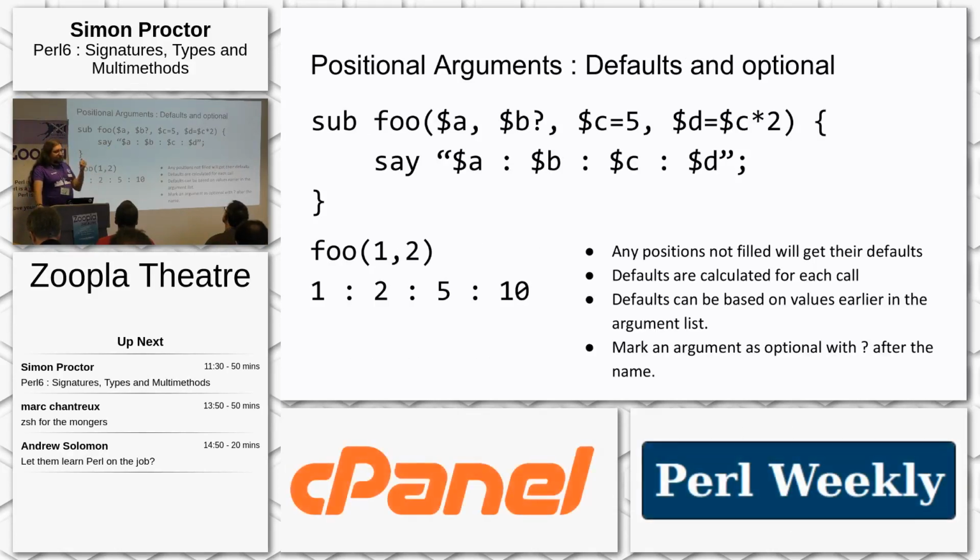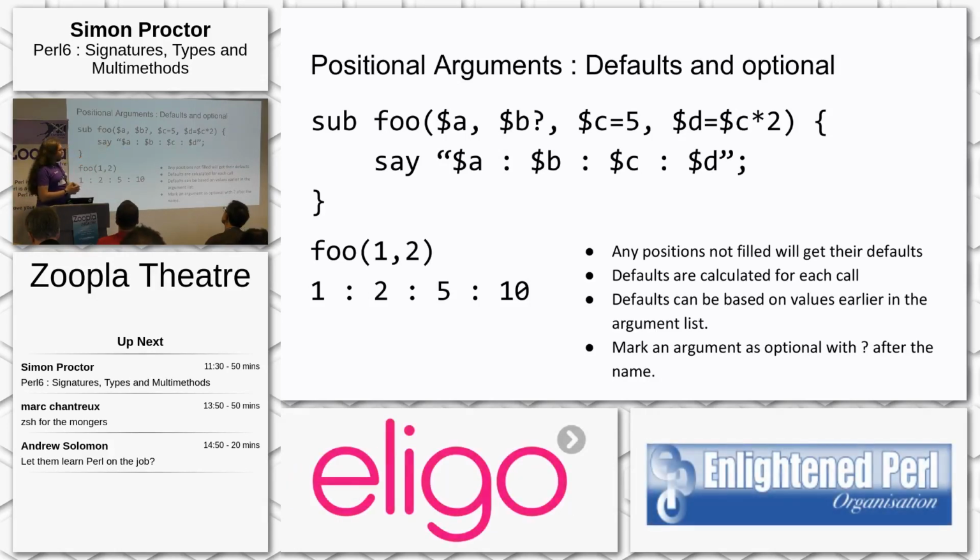Now, sometimes you want maybe 2, but maybe you want 3, maybe you want a default value and such like. So in this case, I'm defining 4 values. The first one is required. Positional arguments are required unless you say otherwise. The second one is optional. I stuck a question mark after it, saying you don't have to supply this. If you don't supply it, then it will get set to Any, I believe, which is like the undefined value, almost the base object. The third one, we're setting our third value C to be 5 if you don't supply a value to it. So if I call this, like say here, I do 1 and 2, I get my C value set to 5.